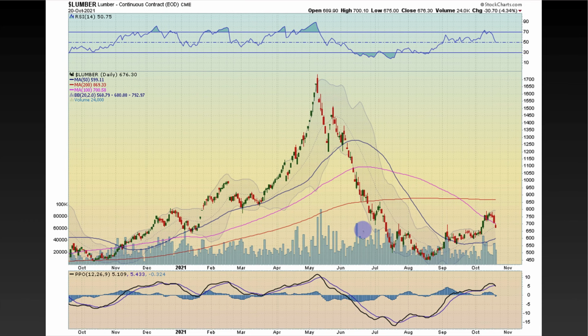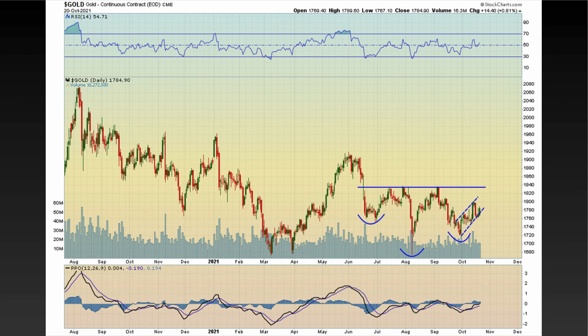Now, what is happening? Well, lumber was down almost 5% on the day today. This is the continuous contract, but even the day prior to that, it was a pretty big hit to the downside, right? We're falling from right around 800 back down to just below 700. So a big move down in lumber. And gold, well, it's been finding a little bit of strength here, but this could still very well be in a bear flag. So this is something that we want to continue to track.